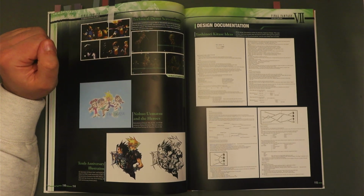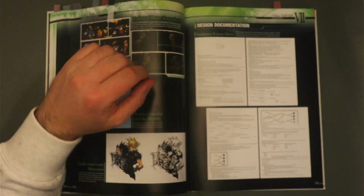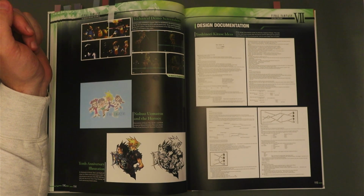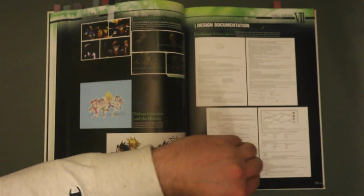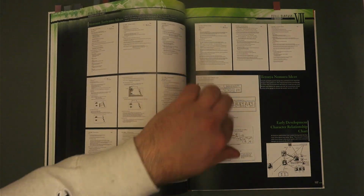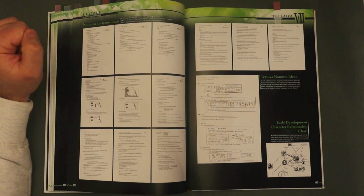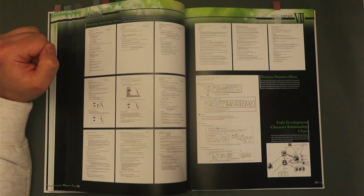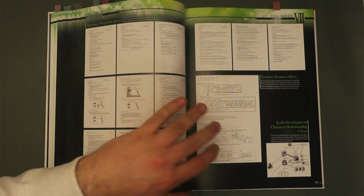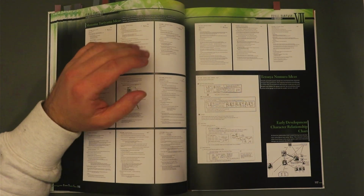Very, very neat indeed. There is a lot of stuff here on the documentation that's been written up, but I haven't spent too much time reading through this, I must admit. So there's some stuff here about how they might have changed the materia system. A little bit more convoluted than how it ended up, I think. Oh, actually, I think how it ended up is better than some of the stuff in here. But it was clearly a development process.